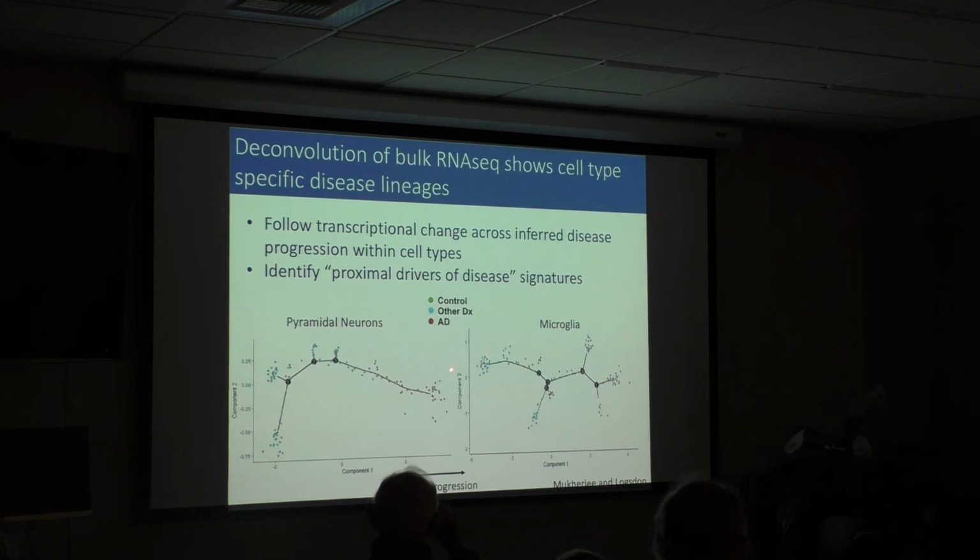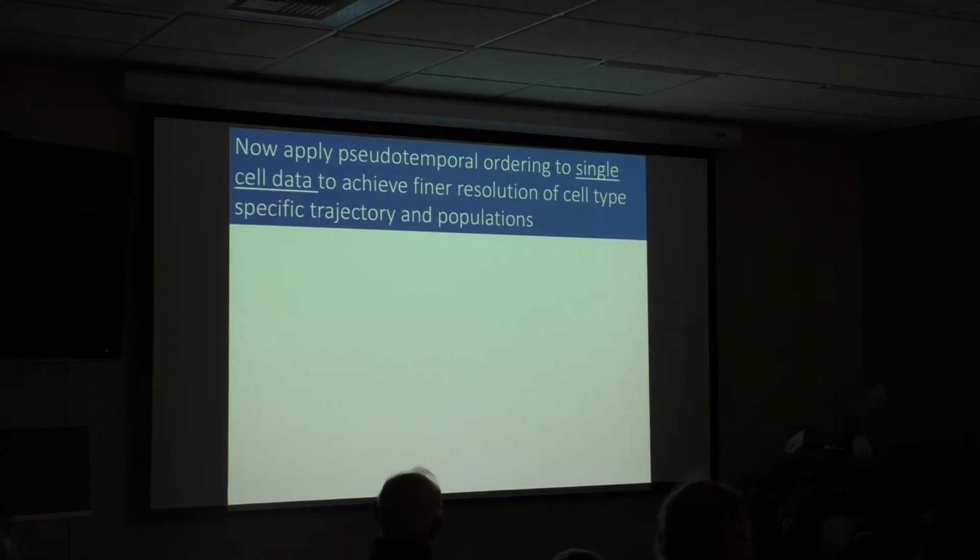The microglia were even more interesting, of course this is my bias, but not only is there a progression of disease as you go from control to Alzheimer's disease, but there are different clusters even within the AD group. So, what is the Alzheimer's disease occurring here versus the Alzheimer's disease occurring here? And are these meaningful differences? Is this something we have to pay attention to? What we're going to then do is try and look at what are the gene changes here. So that's using deconvolved data from bulk.